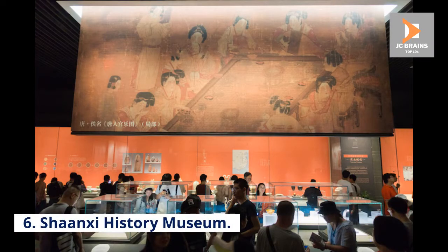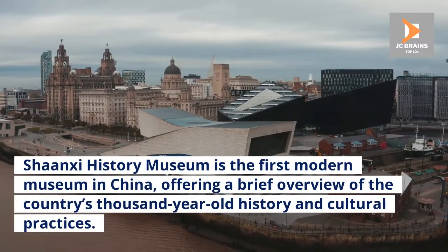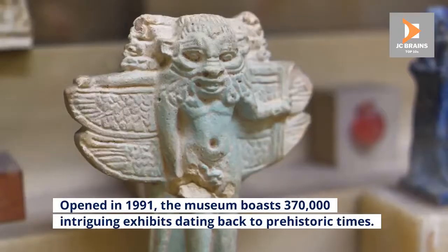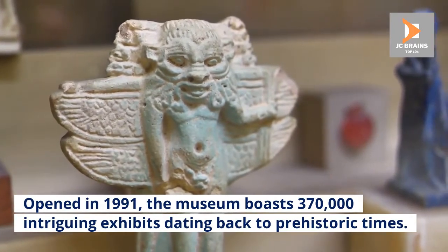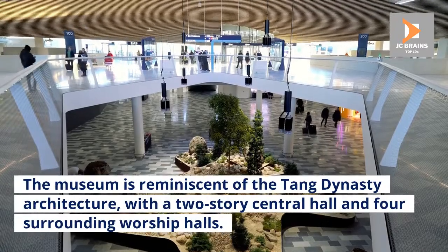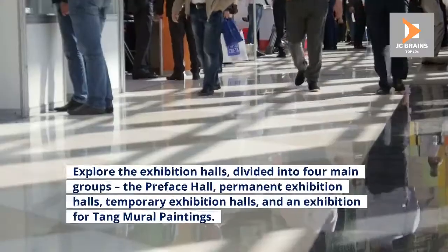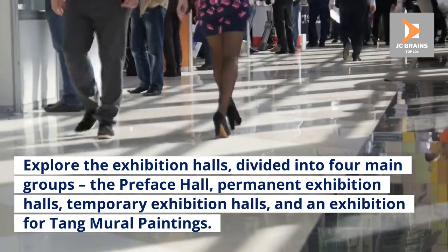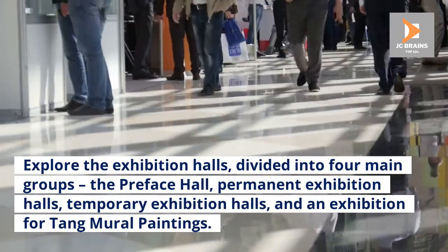6. Shaanxi History Museum. Shaanxi History Museum is the first modern museum in China, offering a brief overview of the country's 1,000-year-old history and cultural practices. Opened in 1991, the museum boasts 370,000 intriguing exhibits dating back to prehistoric times. The museum is reminiscent of the Tang dynasty architecture, with a 2-story central hall and 4 surrounding worship halls. Explore the exhibition halls, divided into 4 main groups: the Preface Hall, permanent exhibition halls, temporary exhibition halls, and an exhibition for Tang mural paintings.